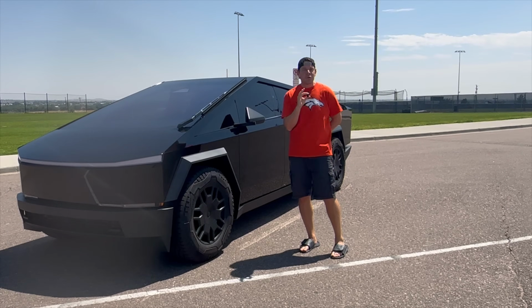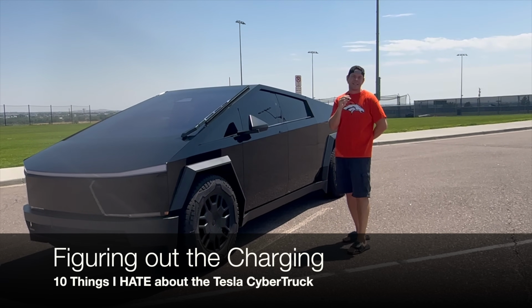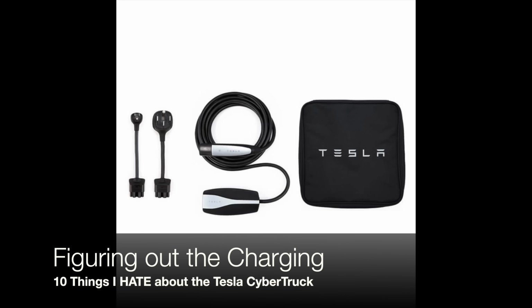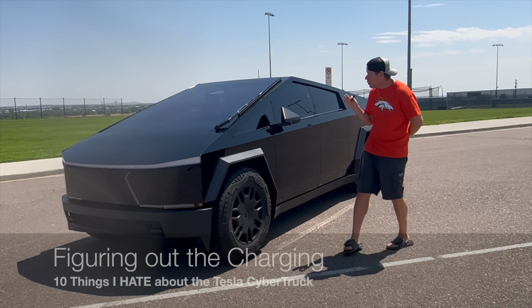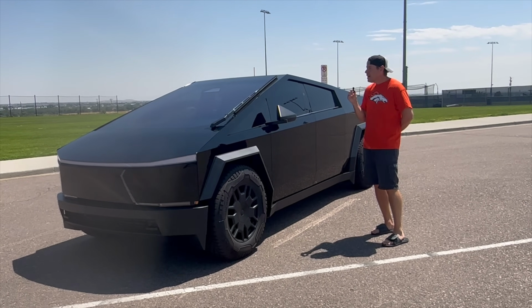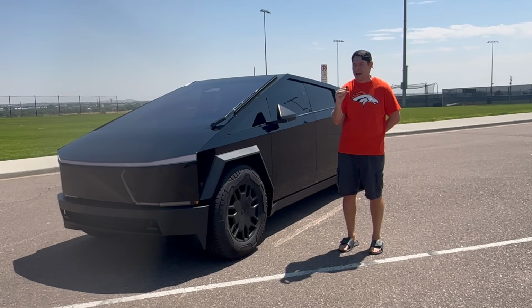All right, number 3. It gets really exciting, right? Because you don't have to buy gas. You can charge it at home. No, that's not true. While you can charge it at home, it comes with a charger that charges about 0.5% an hour. So if you want it to charge fully, it's going to take 200 hours. Now you have to get some stuff installed, and the charging process is just ridiculously complicated.